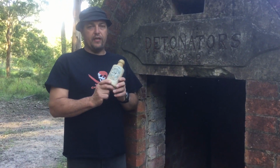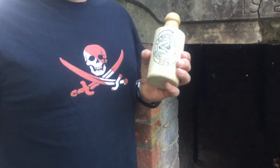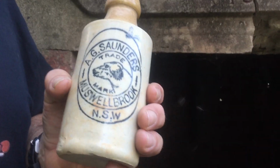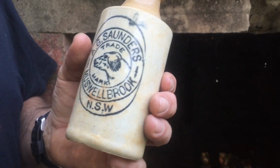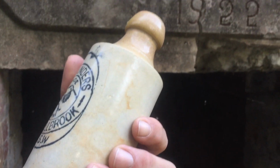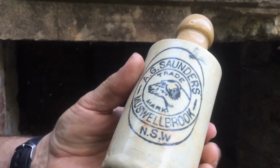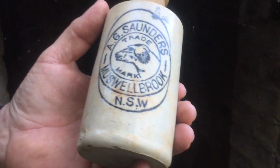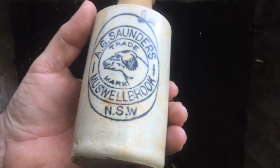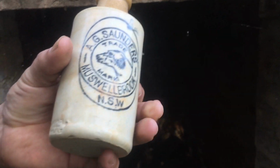So on a dive in Newcastle Harbour, the water was pretty murky, the visibility was pretty limited, and I've come down this rock wall to spy this odd shaped ginger beer, which appeared to be a Pommy UK version. Just the shape of it threw me out. But as I got back to the surface and wiped the barnacles from it and found the A.G. Saunders Mussellbrook with the dog trademark, you could imagine I was quite ecstatic.